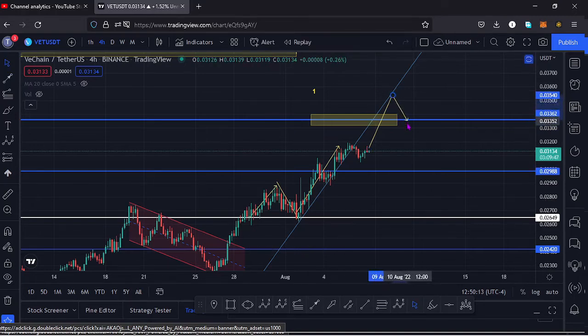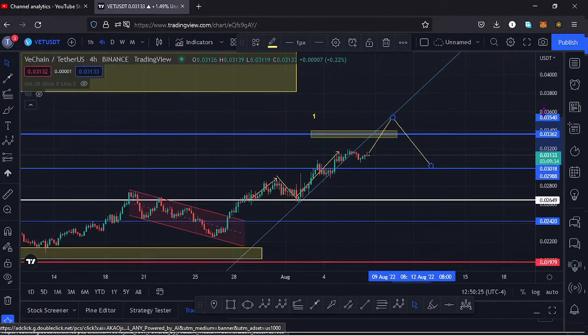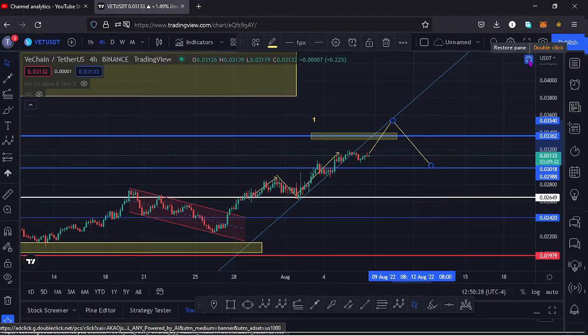The retest might not be a success and we lose that key area of support and then unlock lower prices in our wave 4 before we then see our nice pump to the upper side in a wave 5. So those are the key movements that I expect to play out here on the Vechain chart, basing it on the Elliot waves and the Fibonacci's.